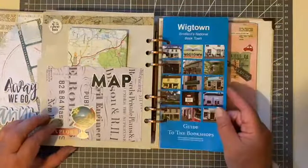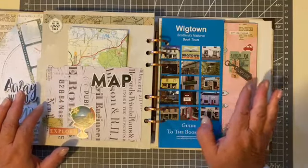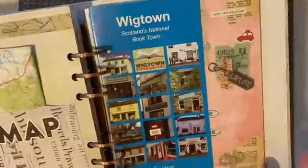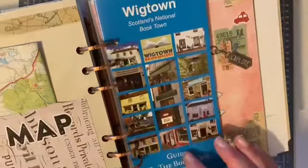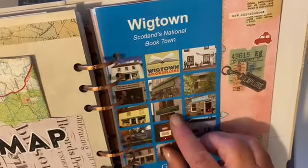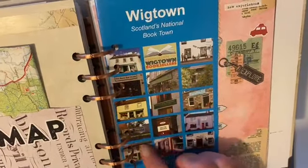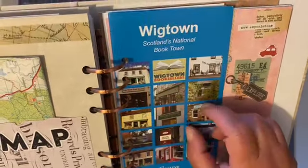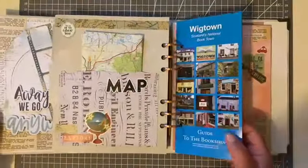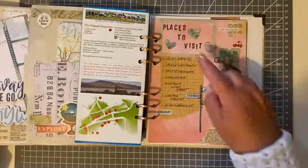Wigtown is actually Scotland's national book town, so it's a quirky little town. The high street is full of bookshops, which you can see in this leaflet. There's the town square, and you can see the shops are mainly, there's a chemist, a pharmacy, and a co-op, and a pub and a restaurant, but apart from that, all the other little shops are bookshops, some of which have coffee shops within them. So there's Bookend Studio, the Old Bank bookshop, Belty Books, lots. What's that one called? Feodals.